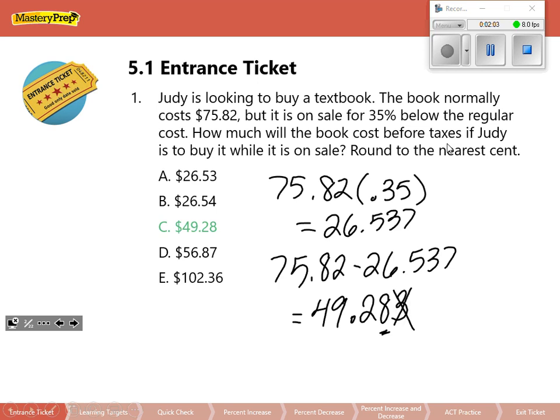So that is the correct answer. They weren't looking for how much of a discount you got. She wanted to know the final value.